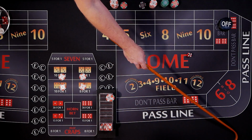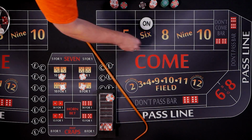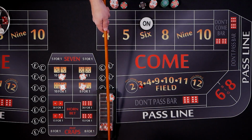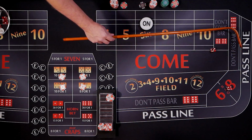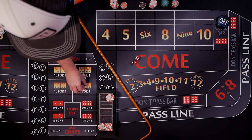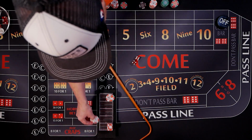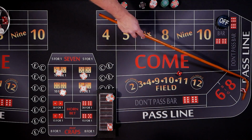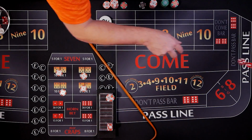Let's get a point. 6. 6 easy. These are working. And a 3. And 7. The dice rolled, but that was a 7. Cold table today, huh? All right. We have enough for a couple more. Not a very good example. I'm not showing you anything. Easy 4, so that's our point. Now we're working.